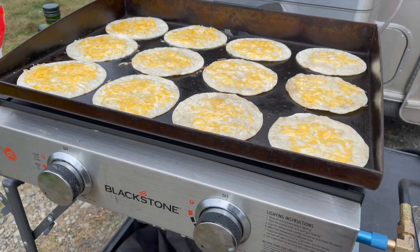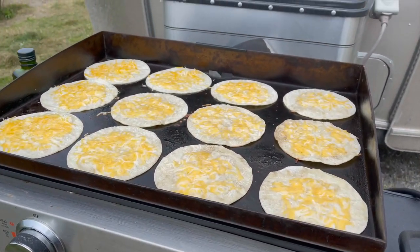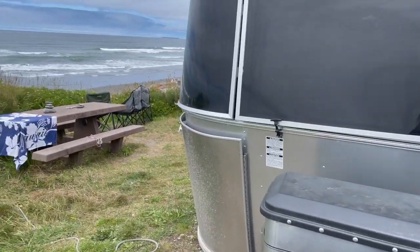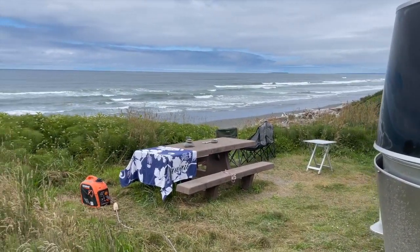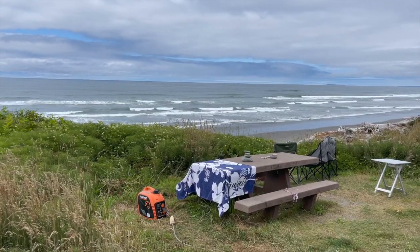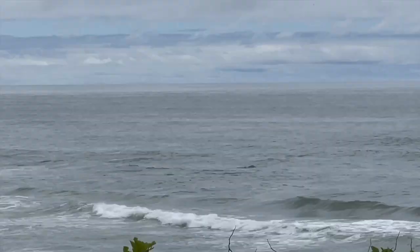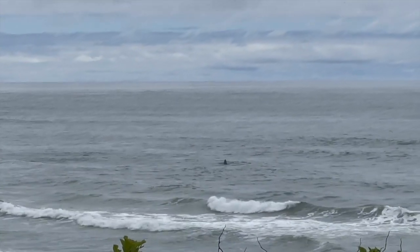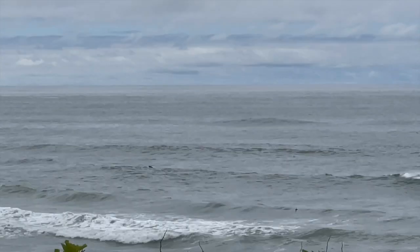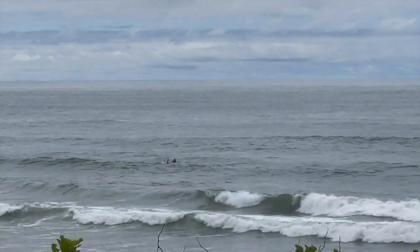Some yummy cheese quesadillas on the Blackstone. I will say though, it's a lot harder to cook with this beautiful ocean breeze blowing on the propane fire. But it's still worthwhile when you have that view to look at. And we saw so many whales. Isn't that amazing? So maybe the sun disappeared, but the whales came.